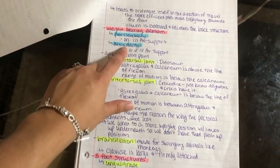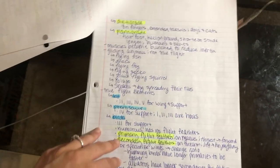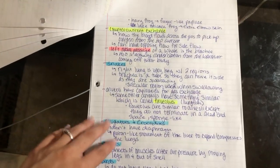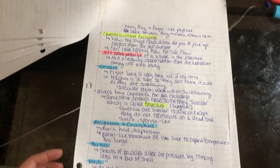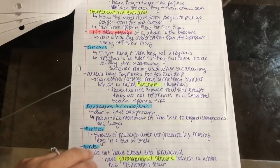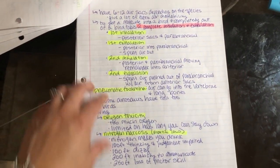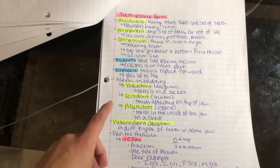So we learned about the different ways animals stand on their toes, the different flight feathers, how to breathe. The snake thing was really cool because in some snakes they only have one lung. And with whales, they only use their left nasal passage as the blowhole. So that was really interesting to learn this semester. And then bird breathing is really complicated. We also learned about diving and just the dangers of it. And then the different types of teeth.